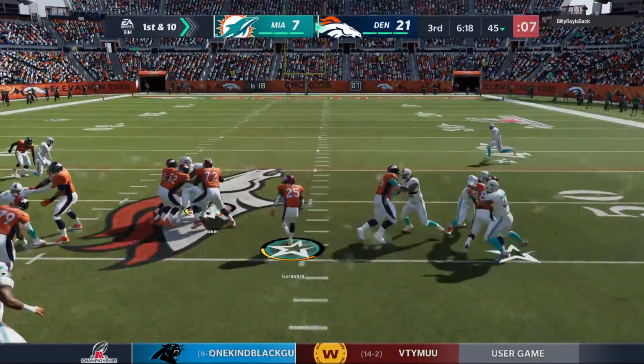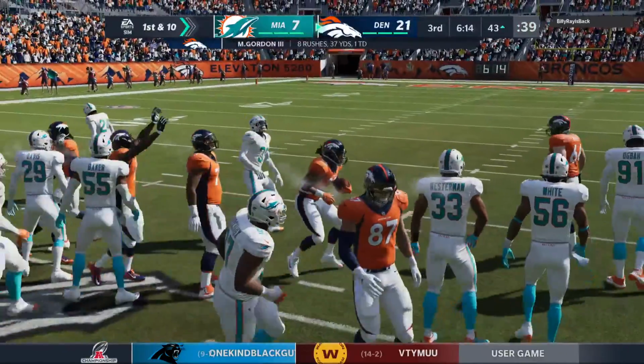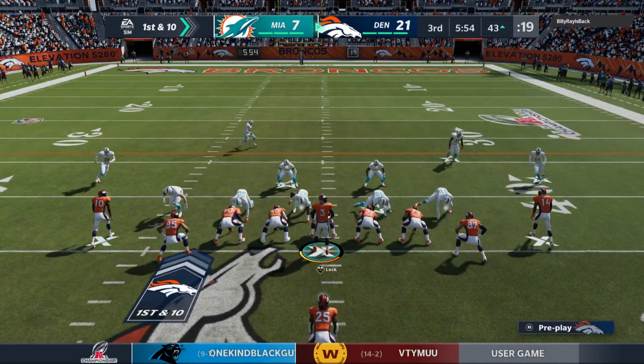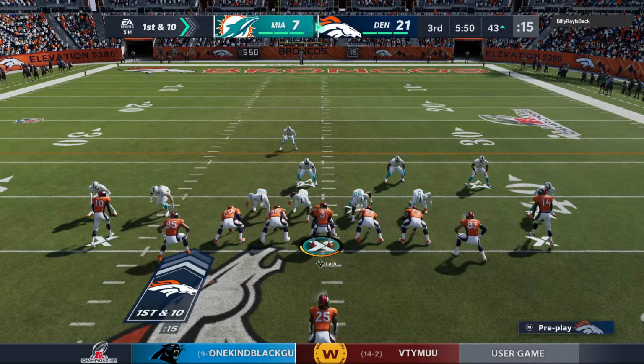Here's Gordon. And he's got room. And he's going to have a Broncos 1st down as the tackle made it about the 43-yard line. Well, you certainly have to give a little credit here because they're playing this game now at their pace. This is ball control football, sustained runs, taking their time, and making it work.